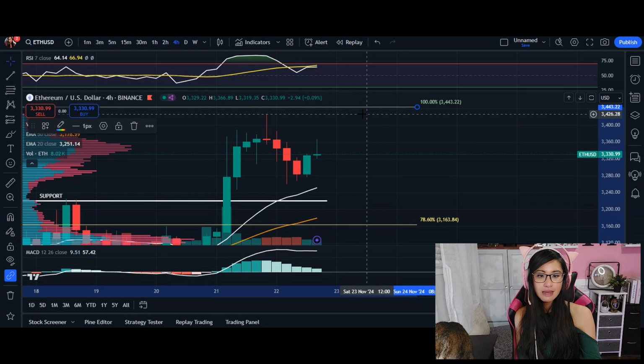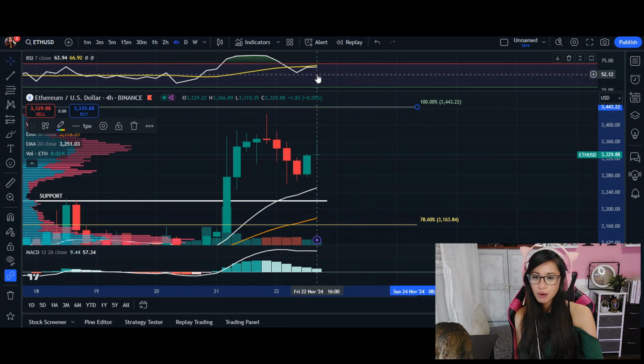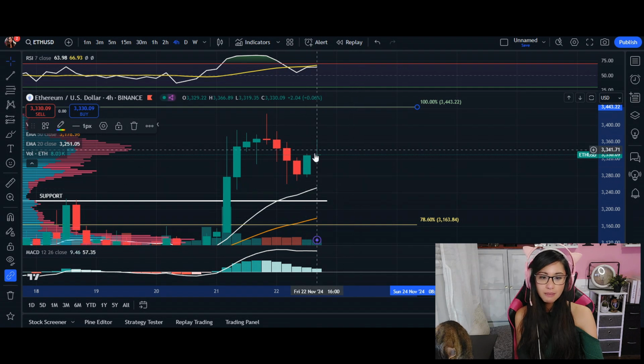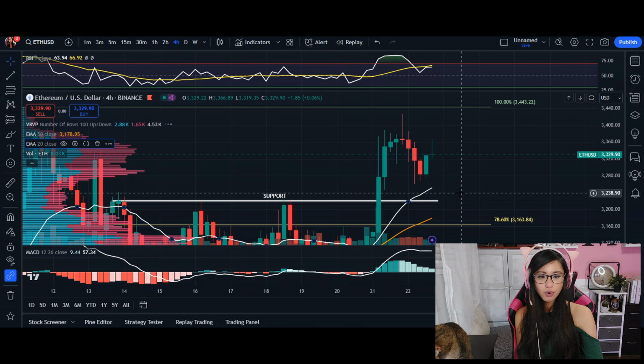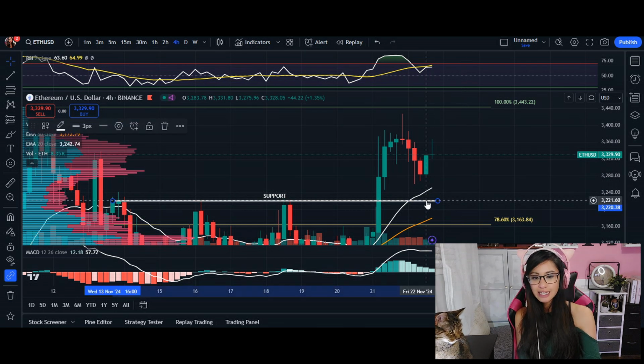But on the downside, because we are seeing possibly overbought signals and momentum in our MACD indicator, we may come back down and retest our areas of support at our 20 MA, and most importantly, we're going to see if this resistance is going to turn into support.